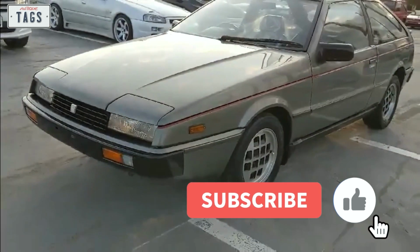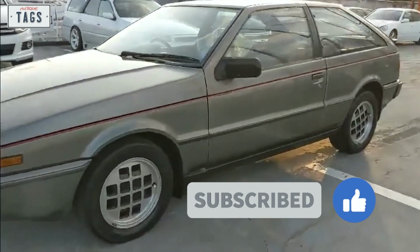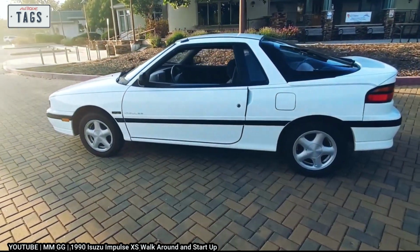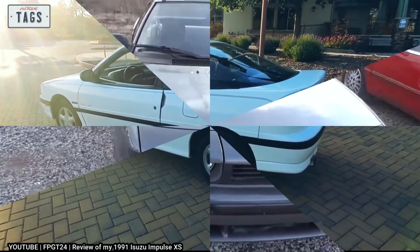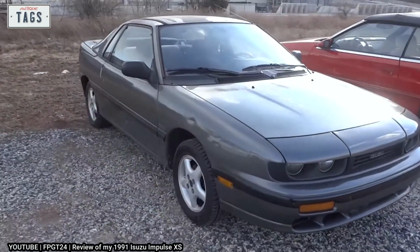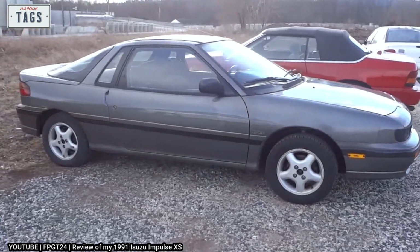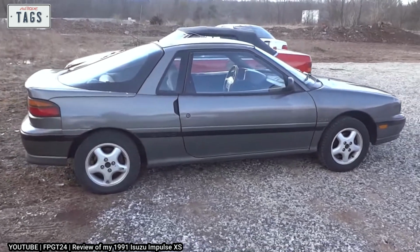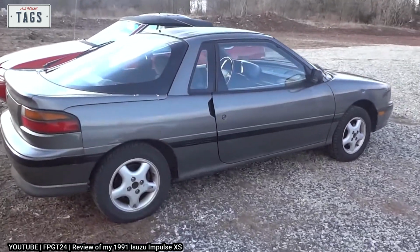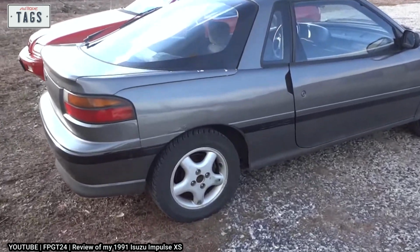Now, to eliminate any confusion, the first generation Impulse Coupe was rear-wheel drive, while the second generation switched to front-wheel drive, with optional all-wheel drive. 1990 saw the release of the Impulse XS. The 3-door hatchback offered only a front-wheel drive configuration, equipped with the dual overhead cam 1.6-liter inline 4, cranking out 130 horsepower and 102 foot-pounds of torque.